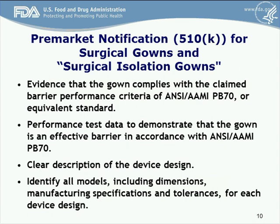FDA also recommends that performance at the seams of the gown should also be tested. Please note that for surgical isolation gowns, that is, isolation gowns with moderate to high liquid barrier level claims, the critical zone encompasses the entire gown. For surgical gowns intended for use in the operating room, the critical zone is defined as the front mid-chest area to about the knees, as well as the lower arms.